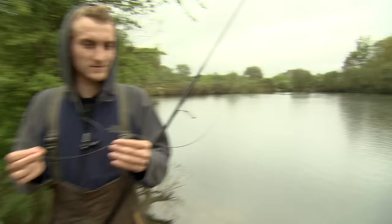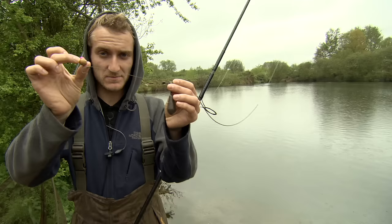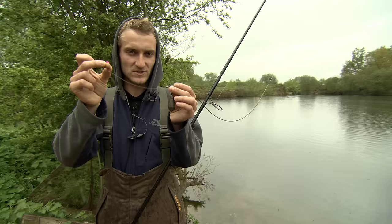Well, there's the one that nailed it. We've just got it in there now. That's the second one we've had on that rig. I'm going to put this back out. The only thing I'm going to change is the bottom bait. I've had two different goos on as my hook bait, and I just want to take one off to see if I can find out what's actually working for me.